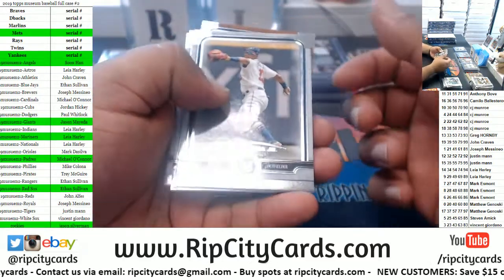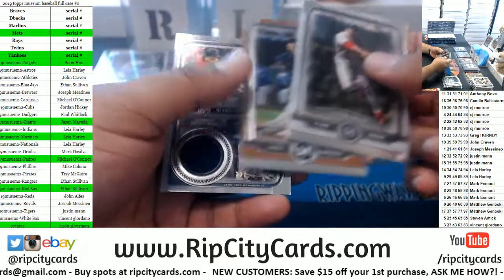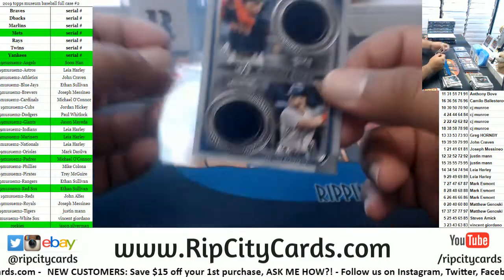All right, we got a Brave, which is not numbered. So we got to random that. A Cardinal, another Brave not numbered, and another Brave not numbered. Dual Relic for the Red Sox to 50, Mookie Betts and Benintendi.